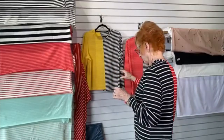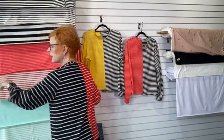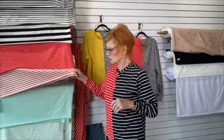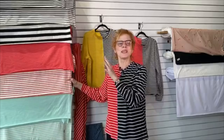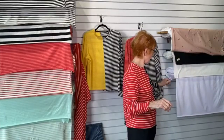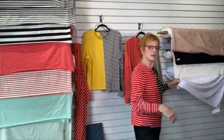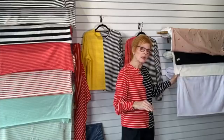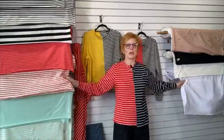All of the knits, every single one of them, are 60 inches wide. They are cotton, 95% cotton and 5% spandex. They are also Ecotex, which means they are sustainable, which is nice. The white, the off-white, and the black are 60 inches wide, 60% cotton, 40% modal, which is rayon. It has a little different feel, but it has a cotton look to it. I was surprised that it had the modal in it when I felt it, because they feel just the same.